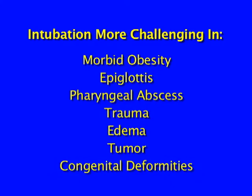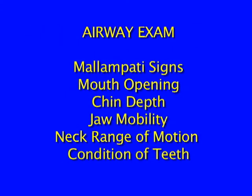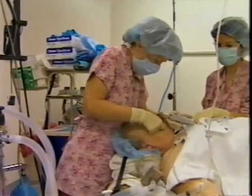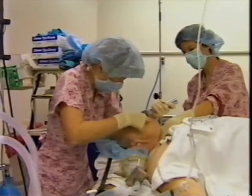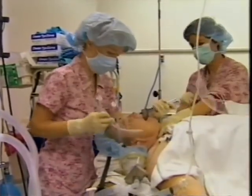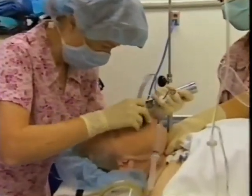Recognition of any of these warning signs should allow you to better prepare for the difficult intubation. These signs are not 100% predictive and should be used in conjunction with the rest of the airway exam. This is especially true in the morbidly obese patient where collapse of extrapharyngeal soft tissue resulting from loss of consciousness may occasionally obscure your views of the larynx even in the Mallampati 1 and 2 patient.